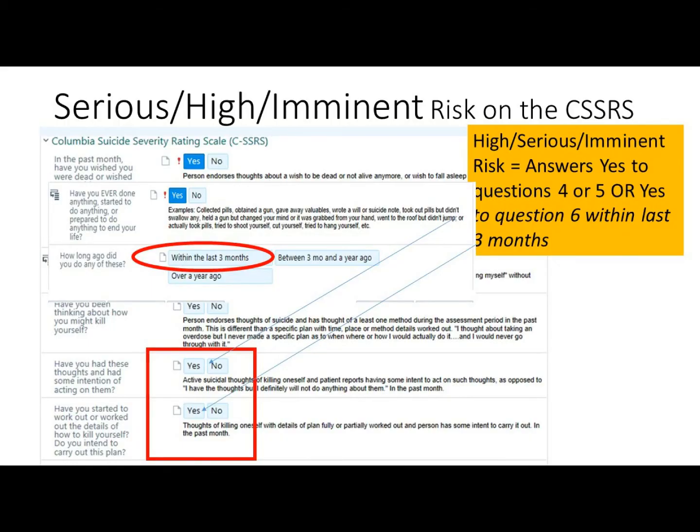And then the other question would be 6. Remember how we said question 6 could be moderate? Well, it can also be high risk. If the answer was, have you ever done anything, started to do anything, or prepared to do anything to end your life? And if you said yes, then how long ago? If it was within the last 3 months, that is the other way to end up high risk. There are 3 ways to end up high risk: question 4, question 5, or question 6 if it was within the last 3 months.